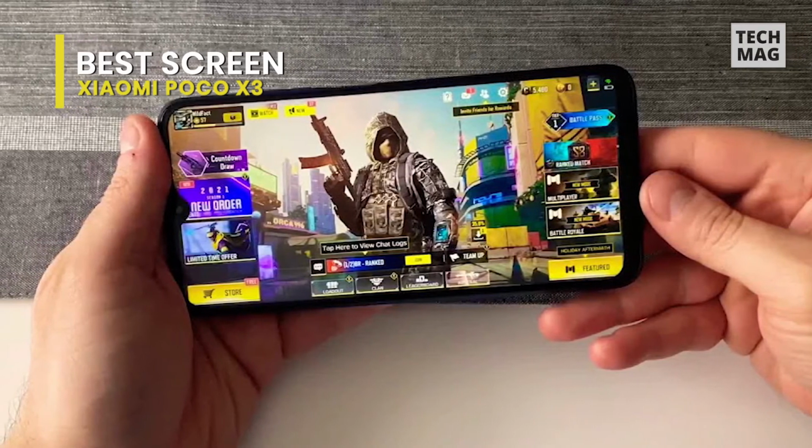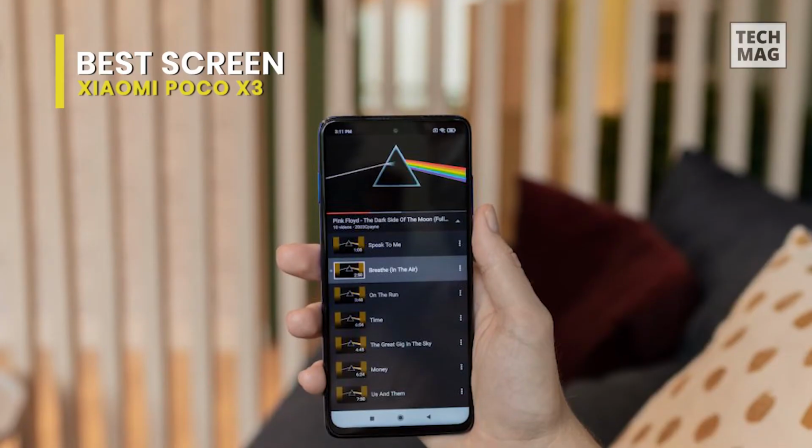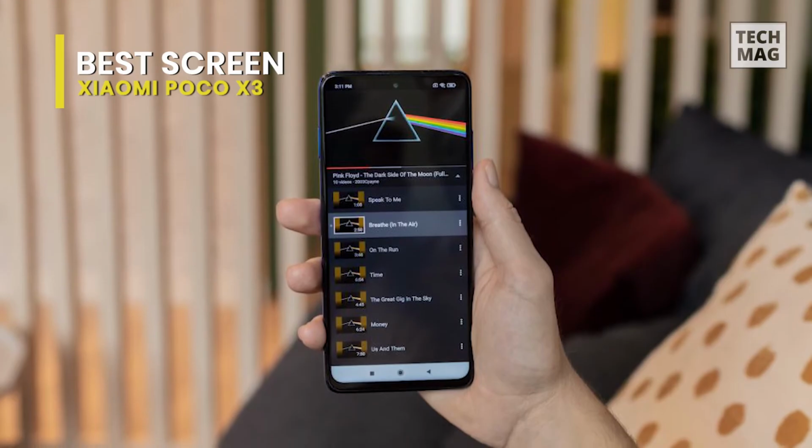It's in the app menu where you'll notice it the most. Your current phone may not look clunky in motion, but put it next to the Poco X3 NFC and you'll be proved wrong.